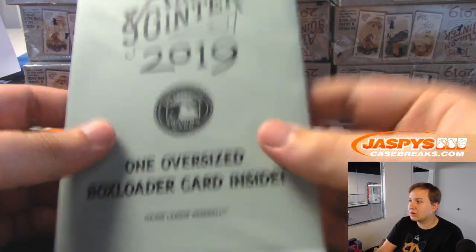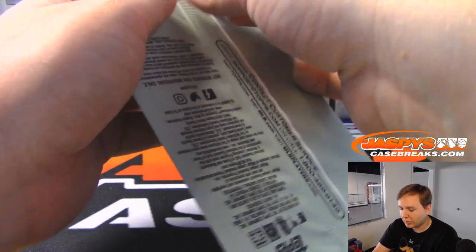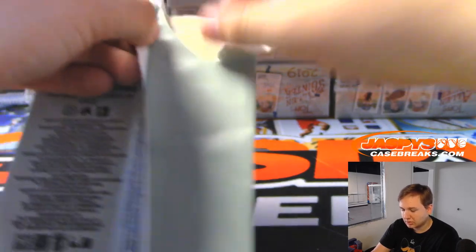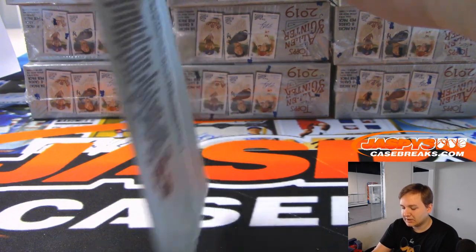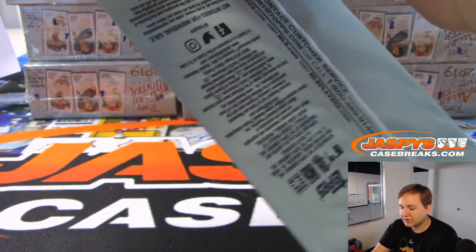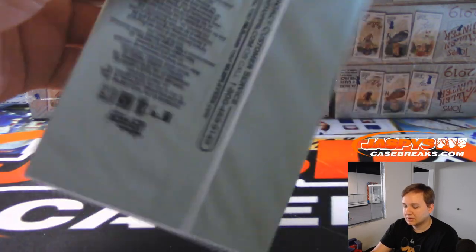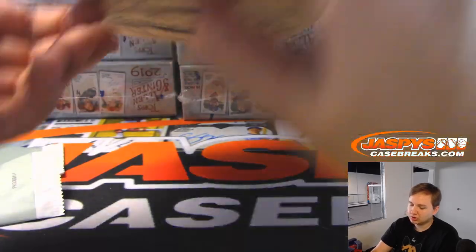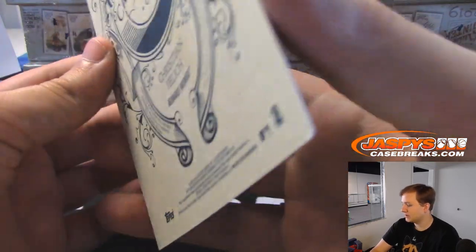All right, here's the box loader. Box topper. Some of these can be autographed too, or rip cards. They're like oversized ones. It's pretty cool, I think. It started a while ago, but we've had customers over the past 4 or 5 years. They rip them and they like what's inside, or they don't rip them. All right, this one is Christian Yelich. Christian Yelich box topper. Nice.